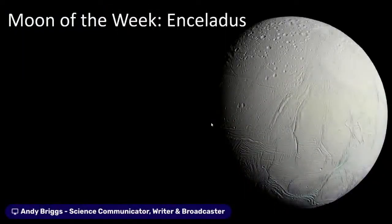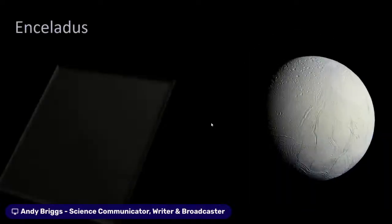Moon of the week, and this week it's Saturn's moon Enceladus, which has become the focus of much attention in recent years because of the discoveries made by NASA's Cassini probe. And we're going to just have a look at this moon. So first of all, just some basic facts about Enceladus.